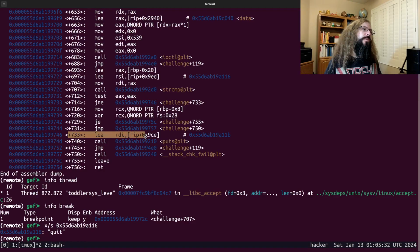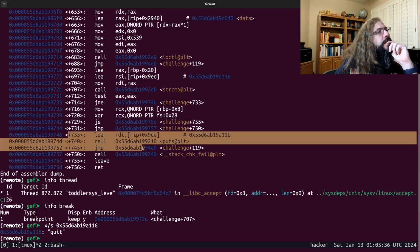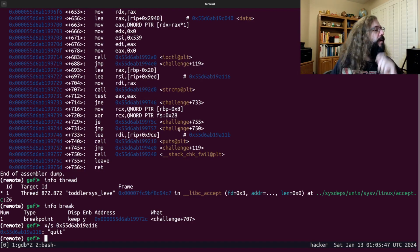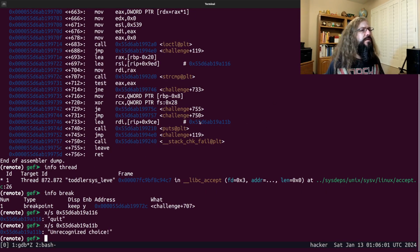Am I wrong there? We should still hit this call. We should definitely hit the string compare. This jump not equals goes to 733. 733 loads this value, prints this out, which we saw. I don't think we saw that. Unrecognized trace. Okay. So I was reading the string compare incorrectly.